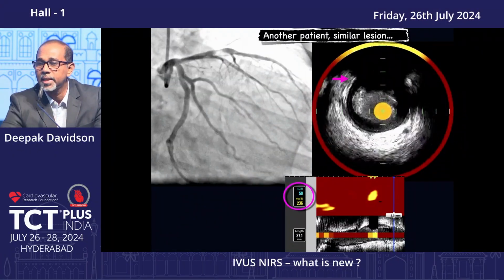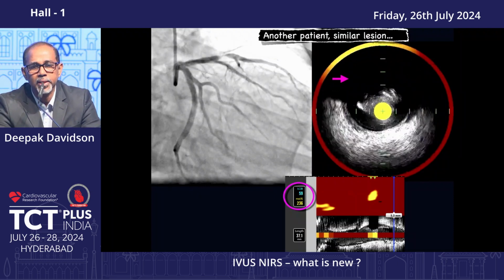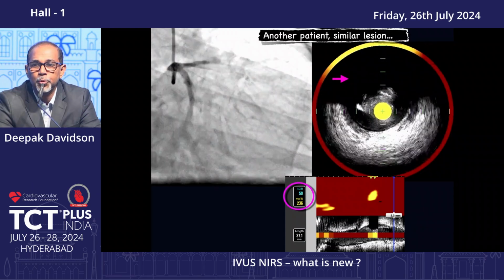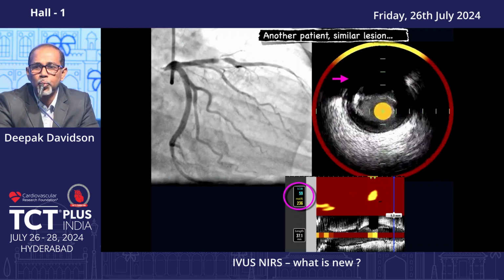This is a very similar lesion in a lady, a different person. You could see here in the IVUS that there is a significant amount of lipids. You could also see that it's an attenuated plaque. On the lower frame, you could see that the NIRS imaging shows us that the LCBI max is significantly less than 400, which means that the lipid pool is not huge.